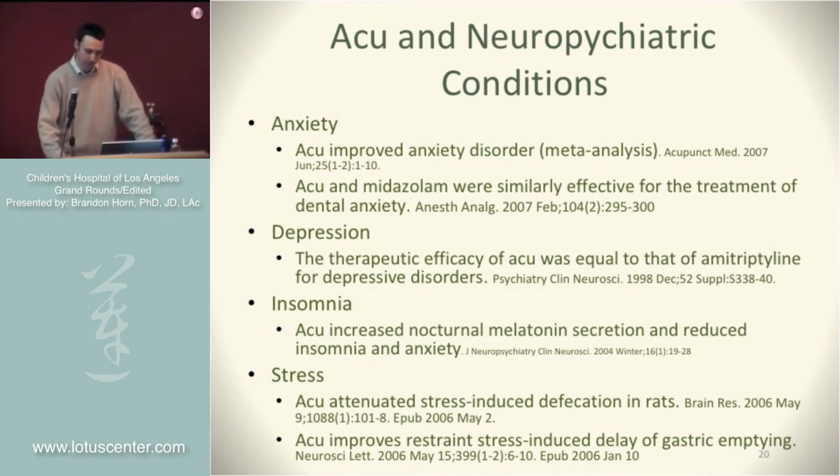Acupuncture increased nocturnal melatonin. We talked about the treatment of insomnia and anxiety with melatonin. It attenuated stress-induced defecation in rats. And this is really interesting because if you guys have rats with these kinds of problems, acupuncture is the treatment of choice. Acupuncture improves restraint, stress-induced delay of gastric emptying.